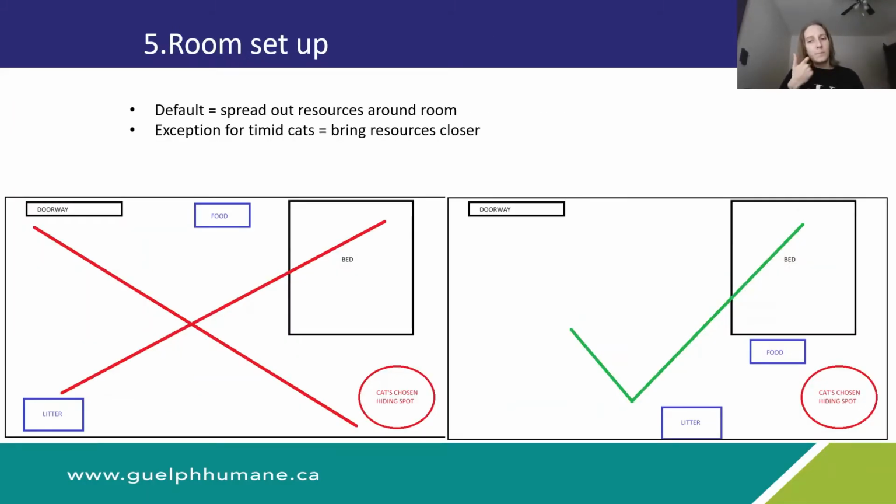Setting up the room. When we're talking about any average cat, the default is to spread out resources. We want to spread out their litter box and their food and their resting area, because nobody wants to eat on the toilet. Nobody wants to sleep on the toilet. When we're talking about a timid cat, there's a bit of an exception. We don't want to put all of those things clumped right together, but we do want to bring it in a bit more.